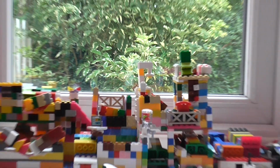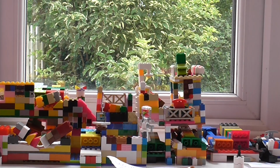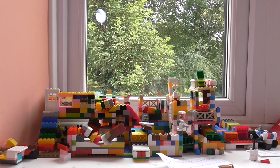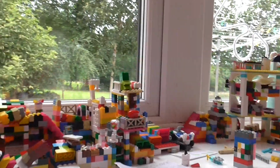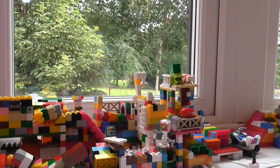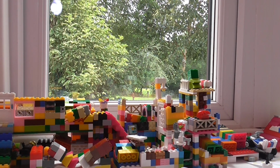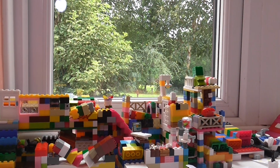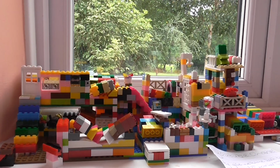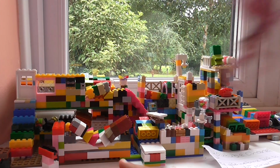Okay, I've moved you guys. So now you guys can see a little bit more. So obviously I've been playing with my Lego. And you guys are actually in a perfect spot to be able to see. I'm just putting it in the right angle. It's really hard to put you guys in an angle because you're like, where should I do it? Perfect is the spot. So now I'm in a perfect spot.